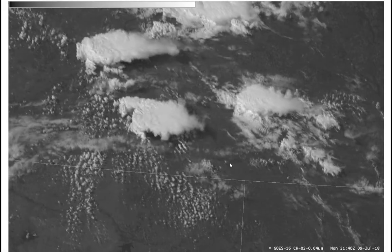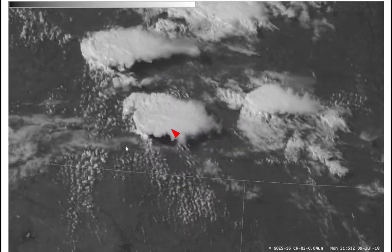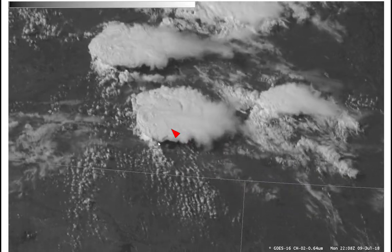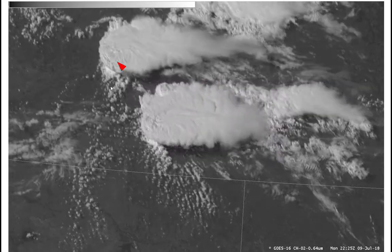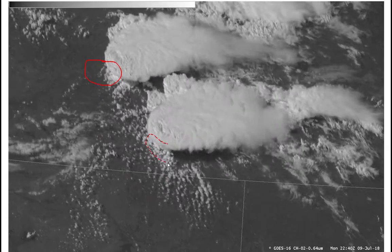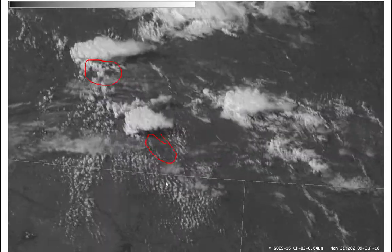Let's go ahead and look at an example. We see a couple storms that are developing quite rapidly, as indicated by the overshooting top and also by the crisp edge to the anvil cirrus that we see on both plumes. And if we look in the southern flank of both storms, we see the development of inflow feeder clouds.